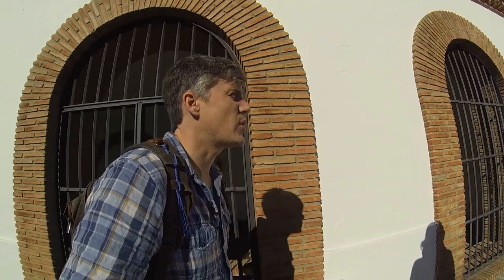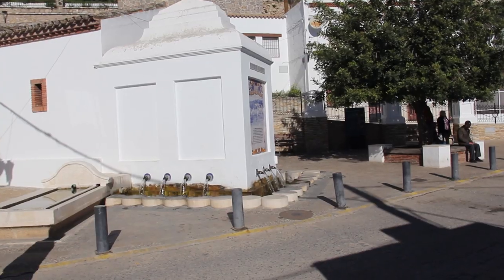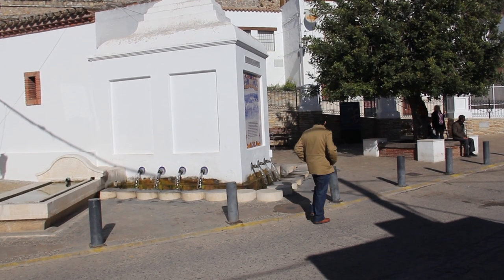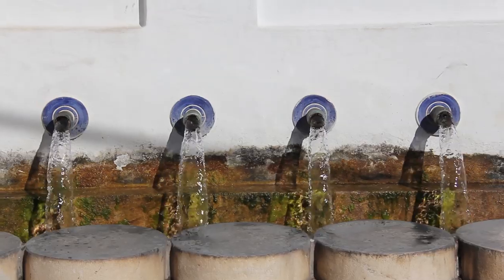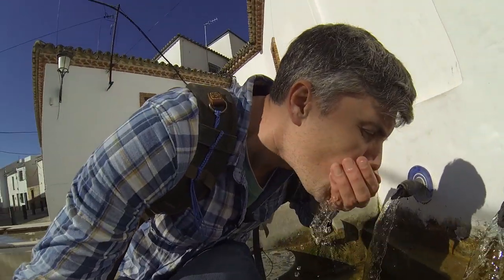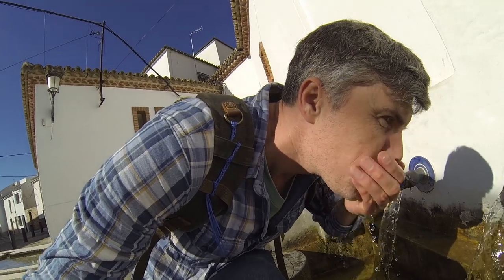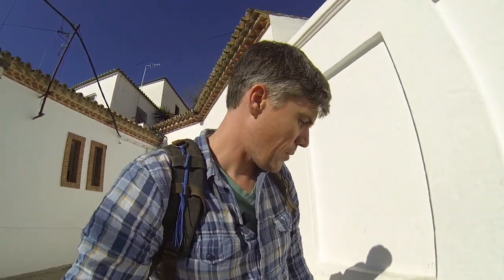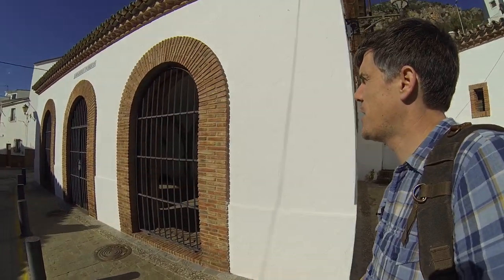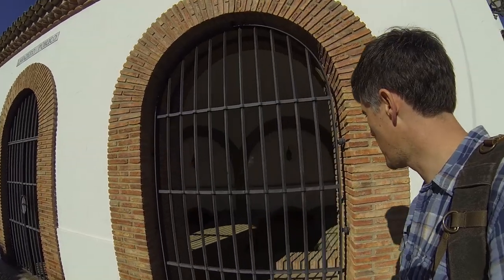The mountain water drains out of the mountain. And these are pretty cool. This is fresh mountain spring water. And you can literally drink it. Tasty.